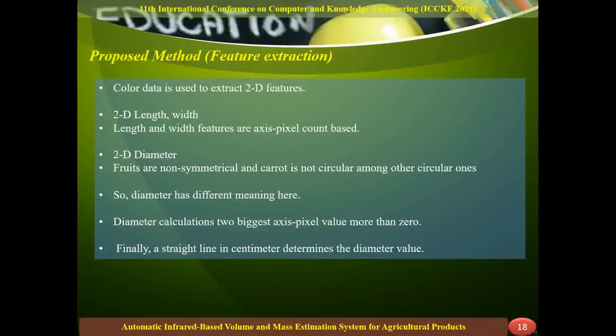So for feature extraction from 2D data, we have length and width, which are axis pixel count based. For 2D diameter, fruits are non-symmetrical, and carrot is not circular among other circular ones. So diameter has different meaning here. Diameter calculates the two biggest axis pixel values which are more than 0. Finally, a straight line in centimeter determines the diameter value here.